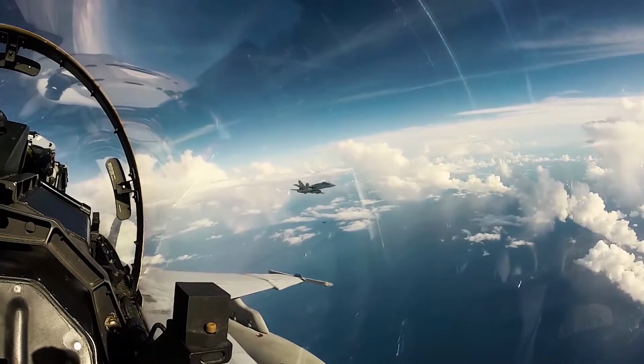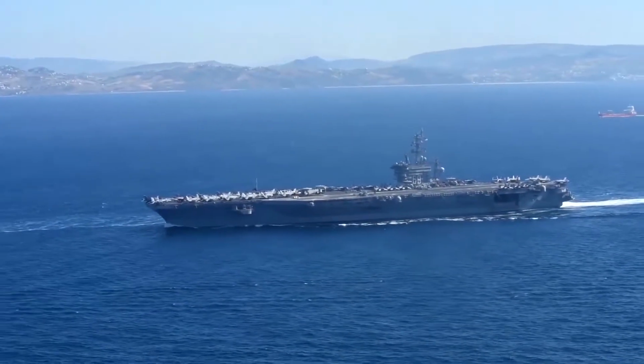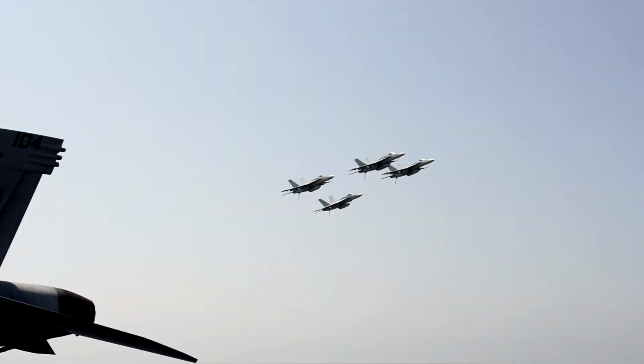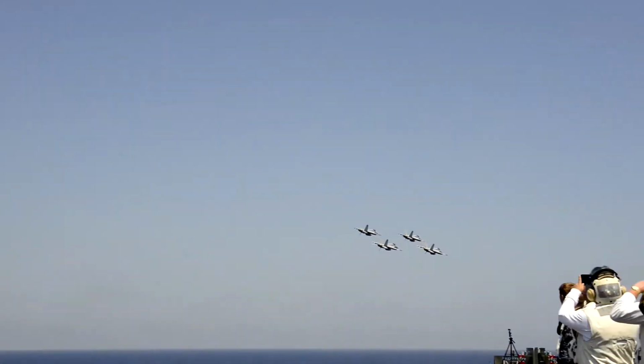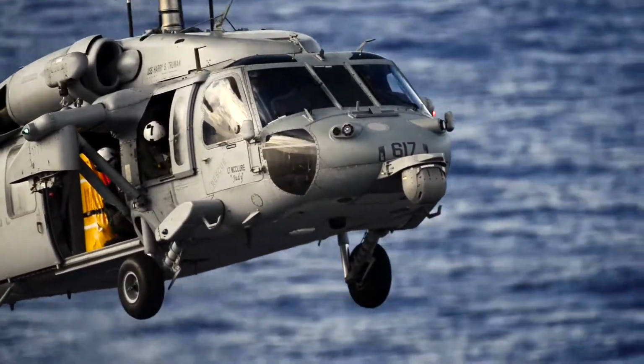From the fight against terrorism to humanitarian assistance and disaster relief, our carriers are always on station and always ready because of our professional sailors and the around-the-clock support from AIRLANT. Specifically in operations, we provide a whole array of services to our sailors: carrier schedules, anti-terrorism force protection support, helicopter operations, landing signal officer support, and other things to ensure that our forces are combat ready when it's time for them to deploy.